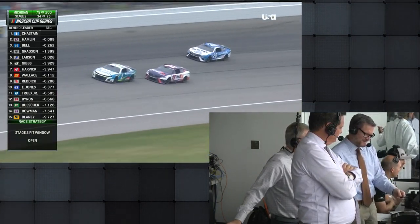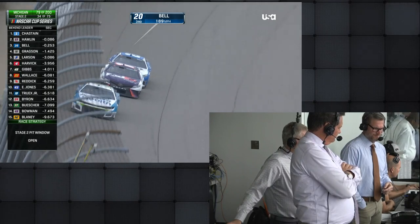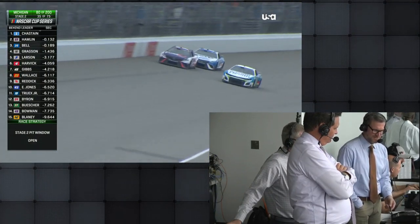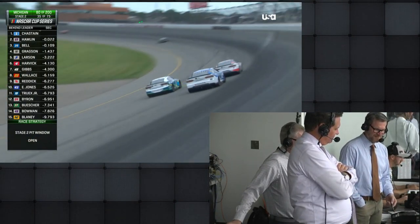That gives Bell some advantage right here. Look at the momentum Bell has. He's going to push Hamlin right here. Hamlin's going to have an opportunity. What's he going to do with it? He's going to the top of the racetrack, Chastain to the inside. I'm surprised by that. That's an obvious, easy pass for Denny. Around the top of the racetrack.